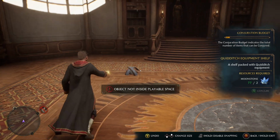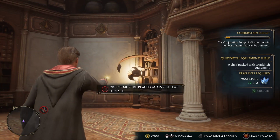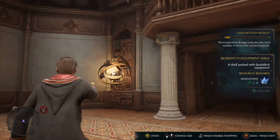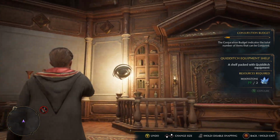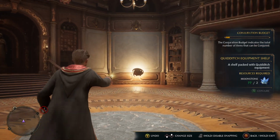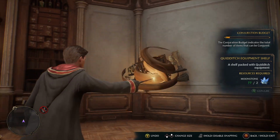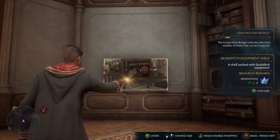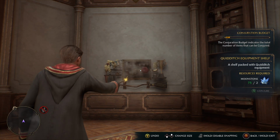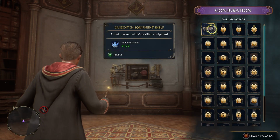Not placeable in this space. Not placeable anywhere in this space. Object must be placed against a flat surface. Oh, I see. Can I place it behind that? No. Okay. Well, I have our Quidditch stuff over here then. Oh, handy. Can I put it on that one? No, it's got to be on this one. There's no changing the colours on that one. Oh, we can change the size though. I didn't even see that.